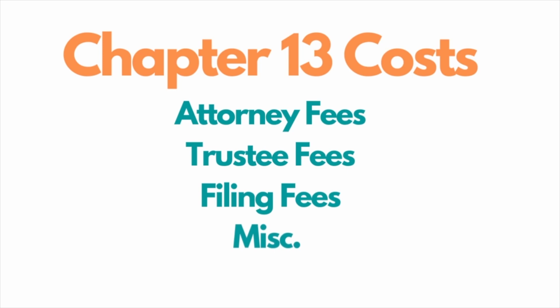Fourth, and finally, you still have to consider the other miscellaneous costs, which are similar to a Chapter 7 bankruptcy. It's important to keep in mind there may be other miscellaneous costs incurred during the process for both a Chapter 7 and Chapter 13 bankruptcy.